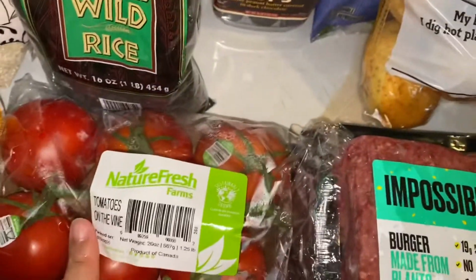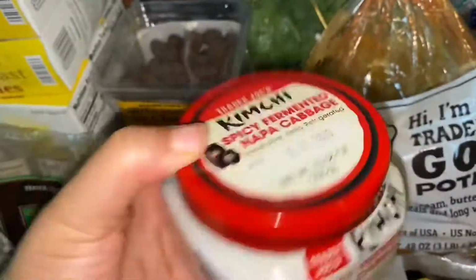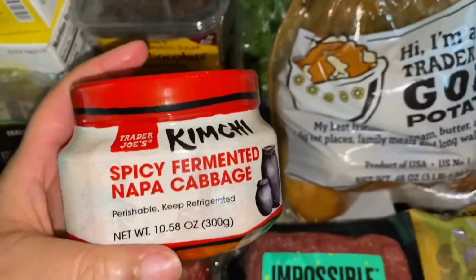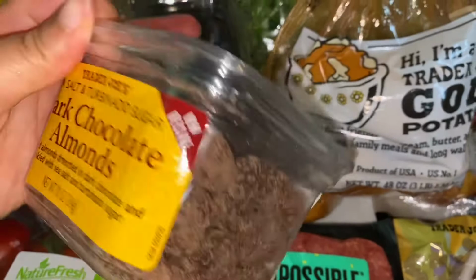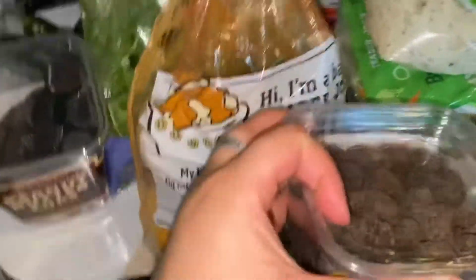We've got some regular vine tomatoes. They have kimchi now, so I'm super excited about that. I love kimchi, but the only other place that ever had it was Fresh Market, which doesn't exist anymore here. So got some kimchi, and then I've got some dark chocolate almonds. These have sea salt and turbinado sugar. I thought these looked tasty, so I got some of these for a little treat.